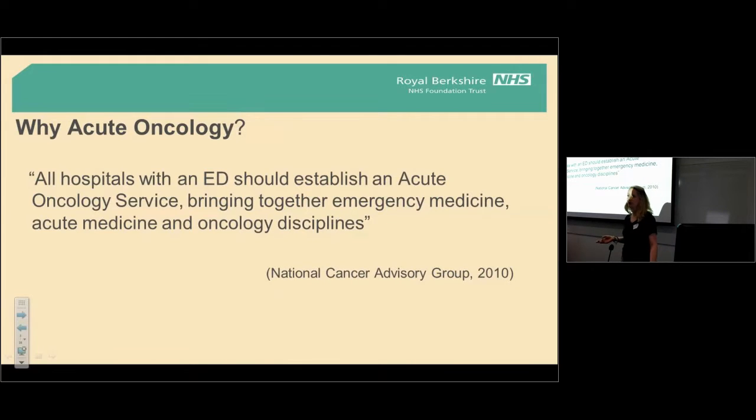So why do we have acute oncology? Simon mentioned earlier about the NCEPOD and them looking at cancer-related deaths within 30 days of treatment. So the National Cancer Advisory Group in 2010 felt that all hospitals with an A&E department should have an acute oncology service, and that was to improve patient safety, to reduce the number of cancer-related deaths, and also improve experience for cancer patients. So it's to join the acute medicine and the oncology disciplines with emergency medicine.